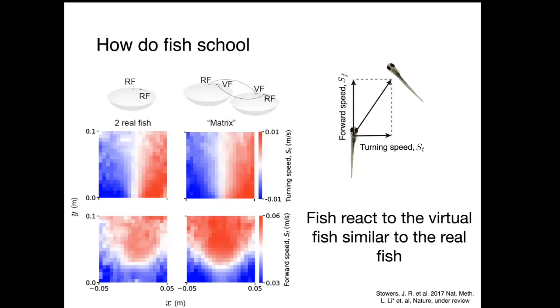So how can we demonstrate this, that a real fish reacts to a virtual fish very similarly to a real fish? What we did is we first ran experiments with 2 real fish in the same arena, so they are interacting physically in the same world. Then we analyze how the individual reacts based on the neighbor's position. Like if you are here, I will go up; if you are left, I will go left. And then you can have a plot like this to show how you turn left, how you go up, how you speed up, how you slow down.